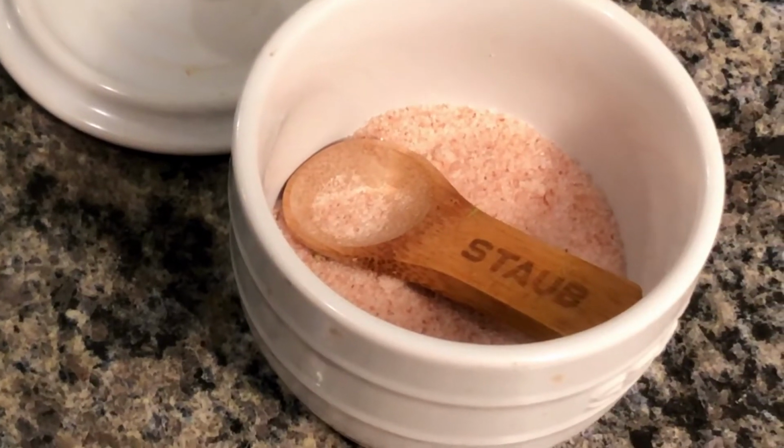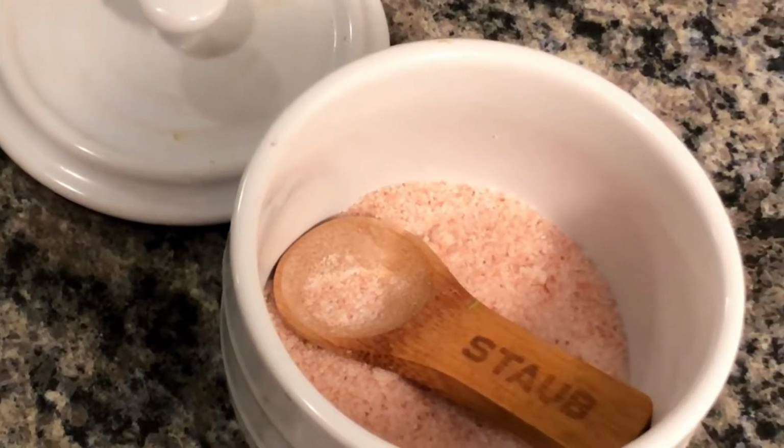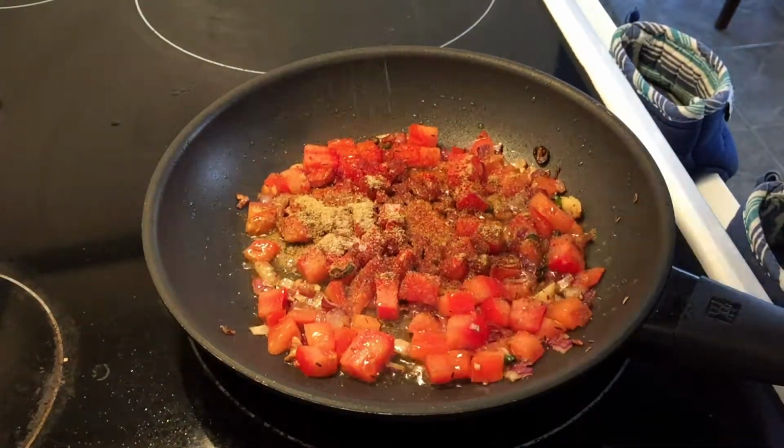I used to have my salt tucked away in my cupboard, and I never thought of something like this. You can always put it in a bowl, but what this comes with is a nice, cute little lid. This is a cocotte style because it's from Staub, and I find it really convenient to just have right next to you while you're cooking, so you can easily reach in, season your food, and you're good to go. You never have to look around to find salt, because seasoning is the most important part when it comes to cooking.